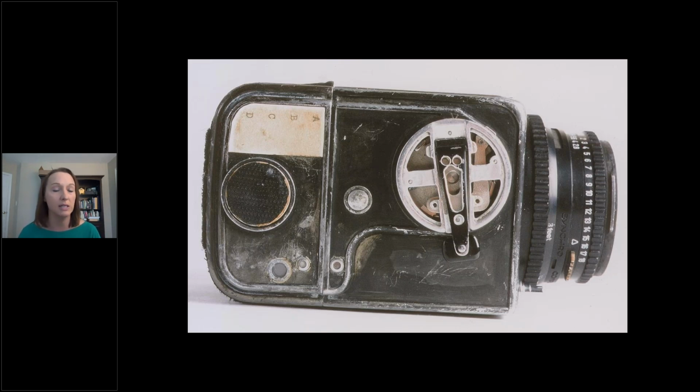So can you put different kinds of lenses on it? Could you put these together in some kind of a system that then could take special kinds of photography of the Earth or of different places? Can you put different kinds of film on the back, different speeds? And so there needed to be this flexibility component.